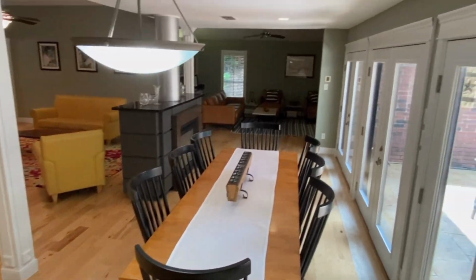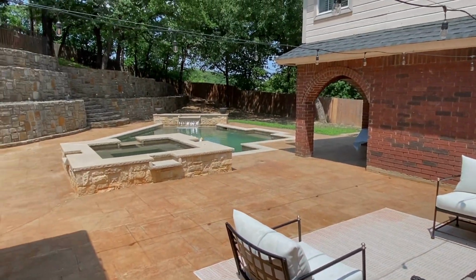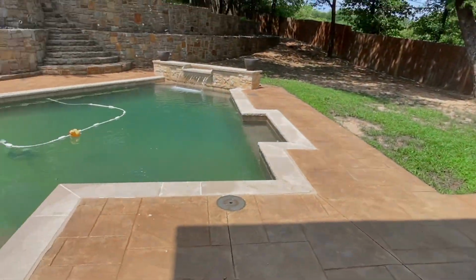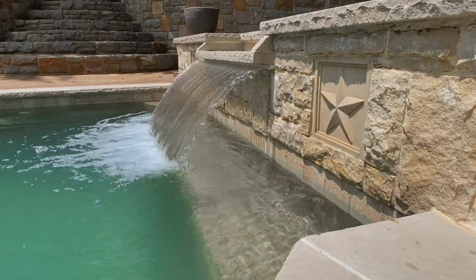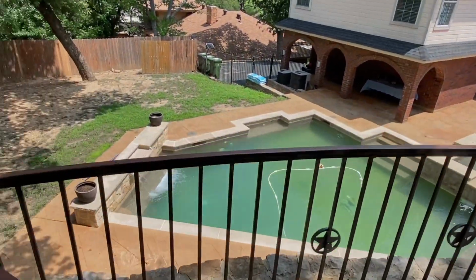Now let's head outside. This house was made for entertaining, with a ton of patio space, an amazing pool and spa, and a really cool elevated seating area overlooking everything.